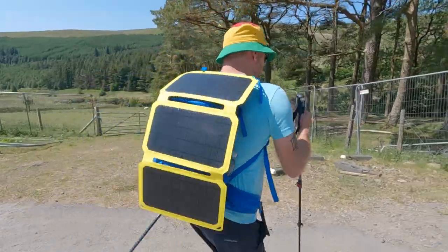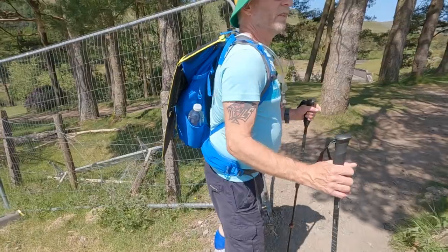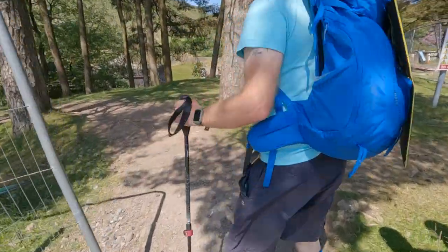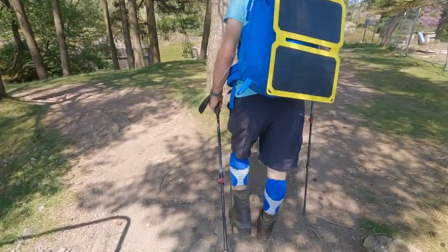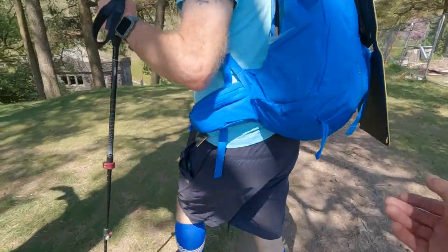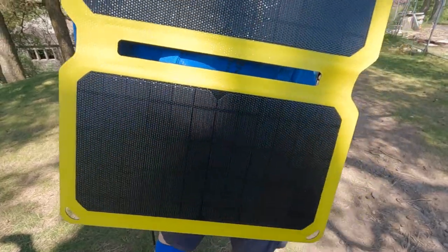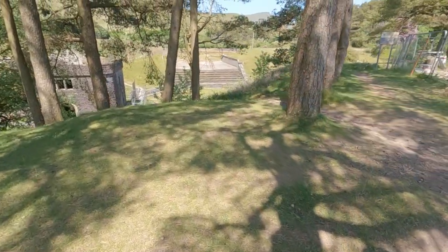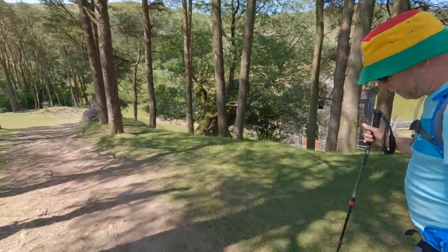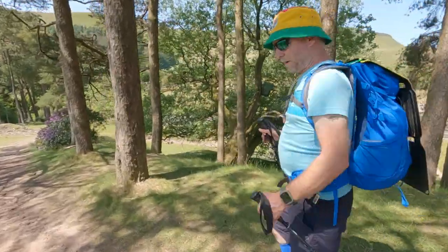If you have a look at my solar panel on the back, my only gripe is it's flapping around on the bottom, and it's driving me nuts. It's bouncing back and forth off my rucksack, so I'm going to get a couple more carabiners and clip it to the bottom on each side. But then I'll have a bigger rucksack, this is a smaller pack, isn't it? So it should be better. I'm definitely going to strap it down.